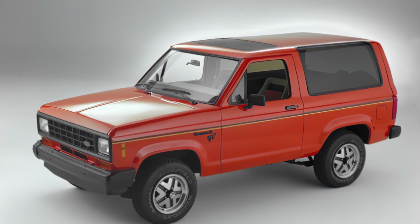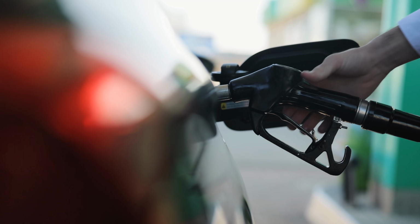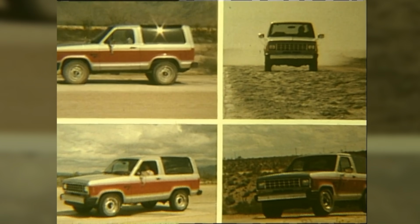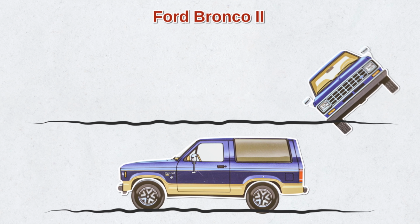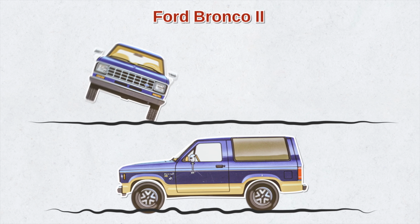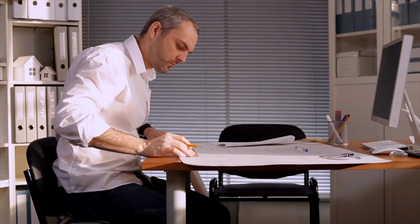Around the same period, Ford had introduced the compact 2-door Bronco II to combat the rise in gas prices. It was a mini-me version of the Bronco. It was 19 inches shorter, 9 inches skinnier, and 5 inches lower. But the Bronco II was involved in some rollover crashes, and about 260 people died. Ford faced expensive lawsuits and public safety concerns. So Ford went back to the drawing board again.